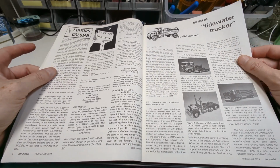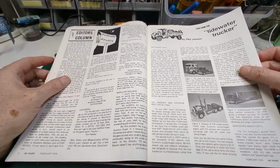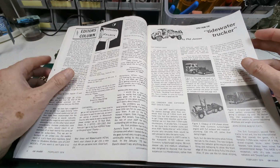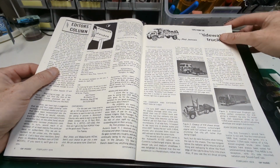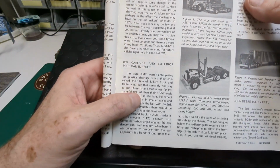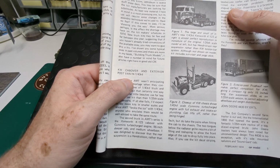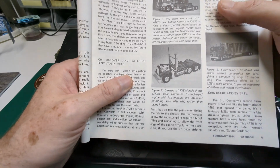I am so thankful that Auto Modeler magazine, you know, it's all up to date, and they have just the most beautiful spreads and stuff like that in their new magazine. But it looks like here it says That Energy Crisis. Well, we all heard about that, right? That's history. KW cab over an exterior post van in 1/43rd. Wow, that's going to be interesting.